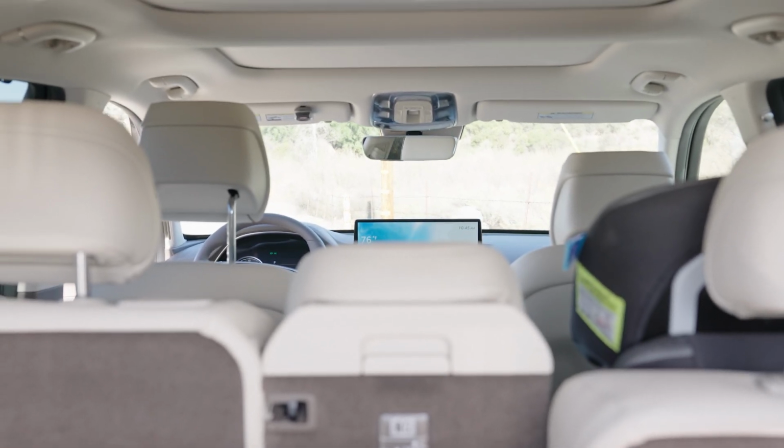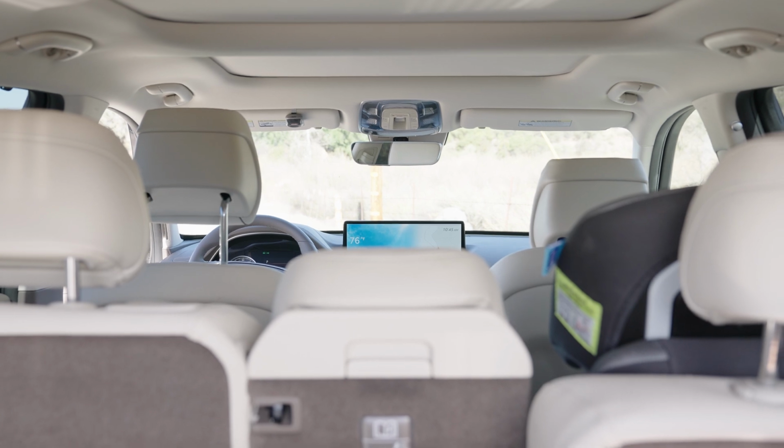Now, the top spec trim is the GV80 3.5T all-wheel drive Prestige, and I got to sneeze, so give me a second.